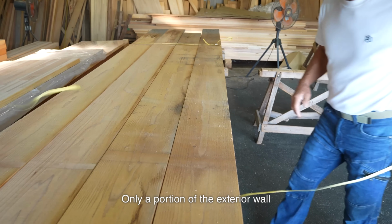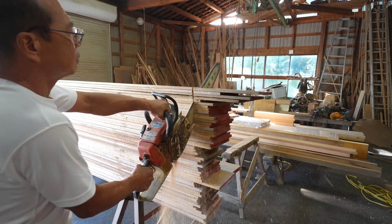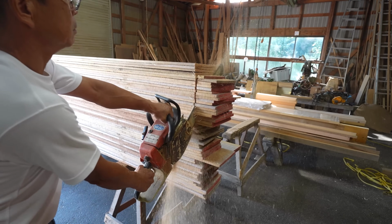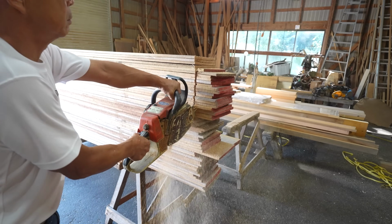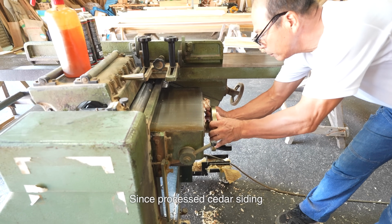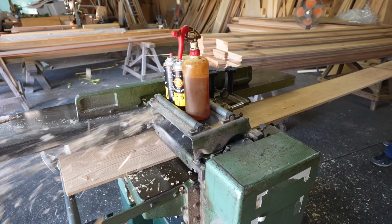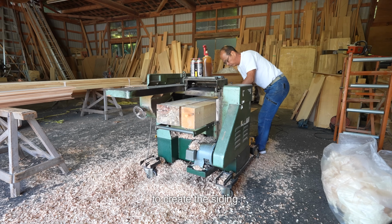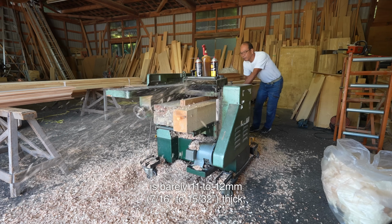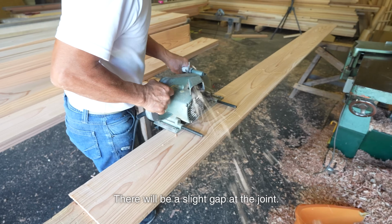Only a portion of the exterior wall of this house uses cedar siding. Since processed cedar siding isn't available in stores, each one must be hand processed. I plane and rabbet the plank edges to create the siding. The cedar plank thickness is barely 11 to 12 millimeters thick, with edges joined by shiplap. There will be a slight gap at the joint.